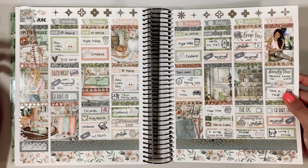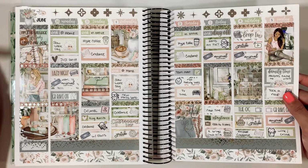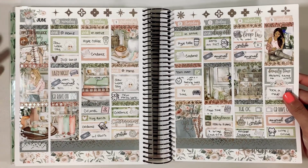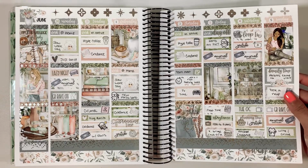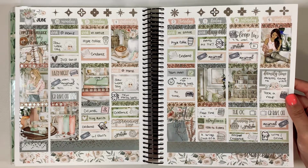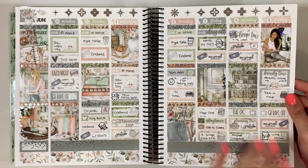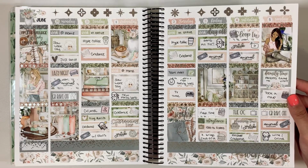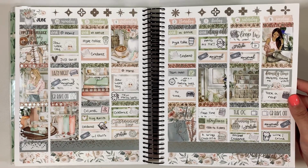I feel like I didn't see a lot of people use this kit, and it's so pretty. It really reminds me of Bloomsicle. I don't know if it is Bloomsicle art, but it reminded me of that. I thought this scene here was absolutely stunning. I love it so much. And I paired this with the Blossom foil in silver from Scribble Prints Co.